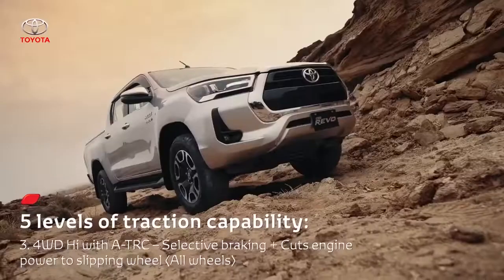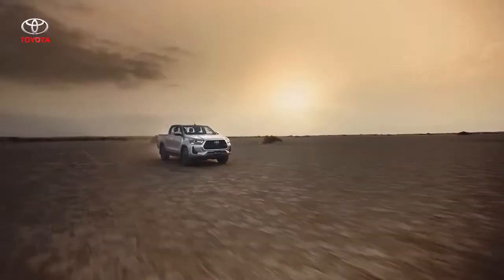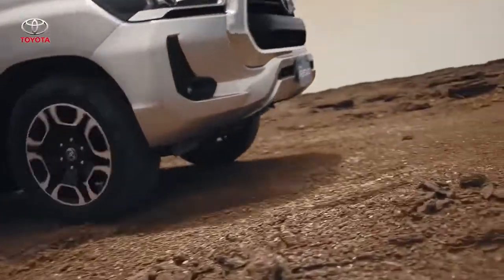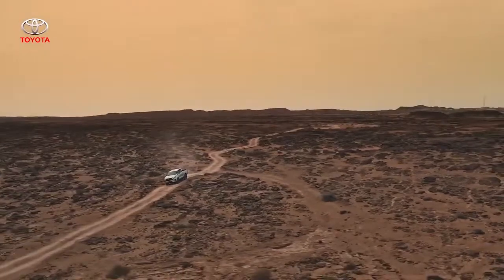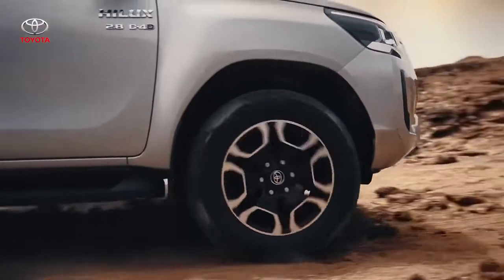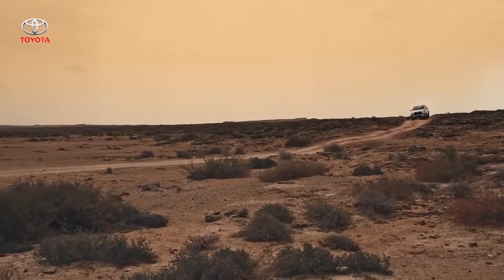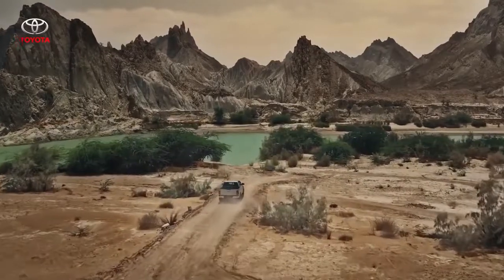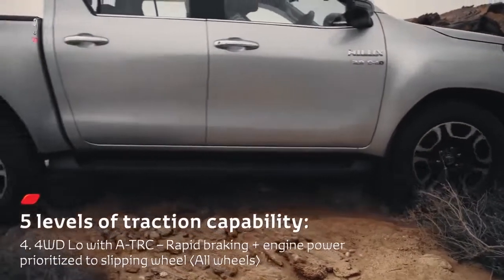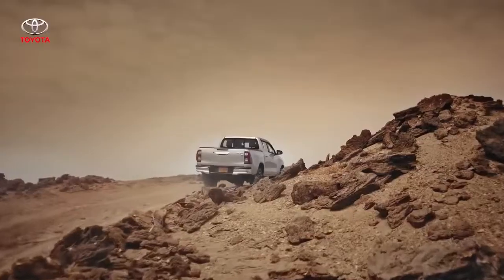With four-wheel drive high, active traction control automatically engages if the stability control system judges it necessary. ATRC identifies wheel slip during acceleration, then adjusts the throttle to reduce engine power and selectively brakes individual wheels to restore traction. For even more traction, the driver can engage four-wheel drive low with ATRC. In four-wheel drive low range, priority is given to engine power and rapid braking.